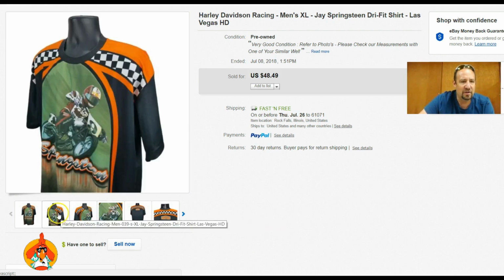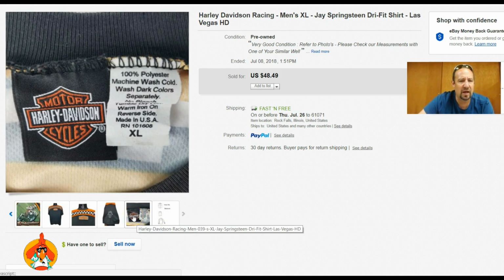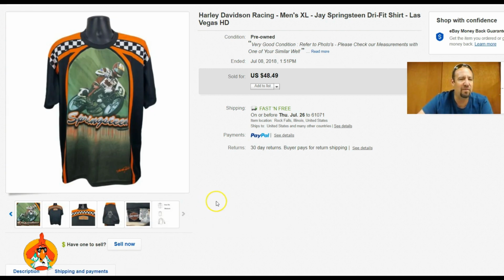awesome shirt. So I tried to take really, really good pictures of this. I think I might have even put this up on my Instagram when I got this. I've had it for a little while, but I held out for some pretty good money as Las Vegas Harley Davidson. Yeah, it went for $48.49, and this shirt actually went to the global shipping program. So a guy gave me feedback, loved the shirt, and like I said, this is a pretty rare shirt. So super happy.